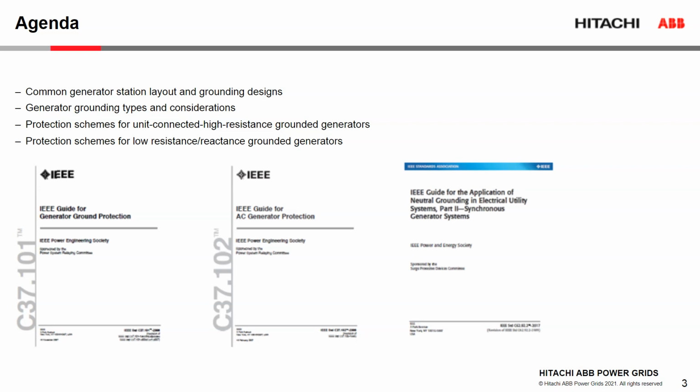For the reference material, I put some screenshots here. They are publicly available IEEE documents that are very informational. Most of my presentation is actually extracted from these. There's one more, the PSRC published tutorial for generator protection. That's very useful too. If you are a protection engineer actually setting up a generator protection relay, that's a very useful resource.